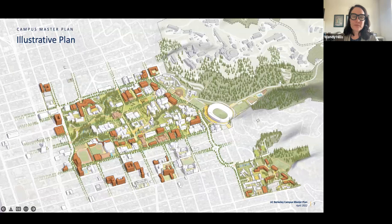So here is one of the final images that came out of the plan. Anything you see in dark orange here are sites that we talk about building new. So this means there's a lot of new building on here because we need to build to address the needs of our population now and in the future. Anything that's in a lighter orange is a renovation. I think there are other renovations that are out there. We just had some key ones that we were identifying on here. And I think what you see is that, especially in the center of campus, with the exception of Moffitt Library.